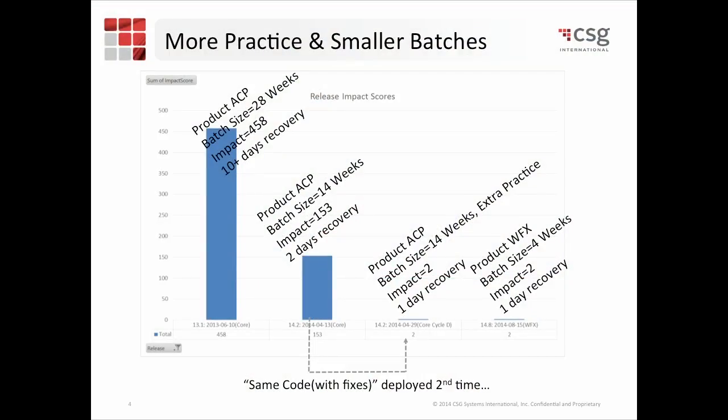There's also some additional information from a metric perspective that we've actually seen with this. So the two columns on the left represent what we saw in the previous slide. Now the next column, basically further to the right, is the exact same code that we deploy a second time with fixes in it to a second customer a few weeks later. And you'll see the dramatic improvement there where our impact score goes to a 2. And now we talk about an order of magnitude improvement that Gene talked about later in quality that we've actually seen. Now what that indicates to us is that we're actually not getting quite enough practice. We need a little bit more. And then the final column on the right-hand side is a 4-week batch.